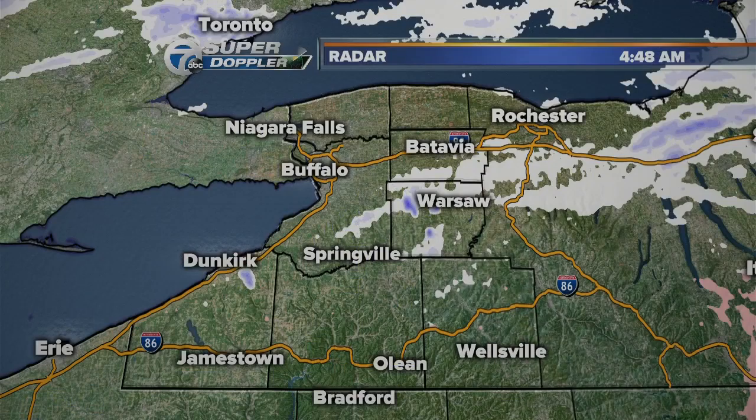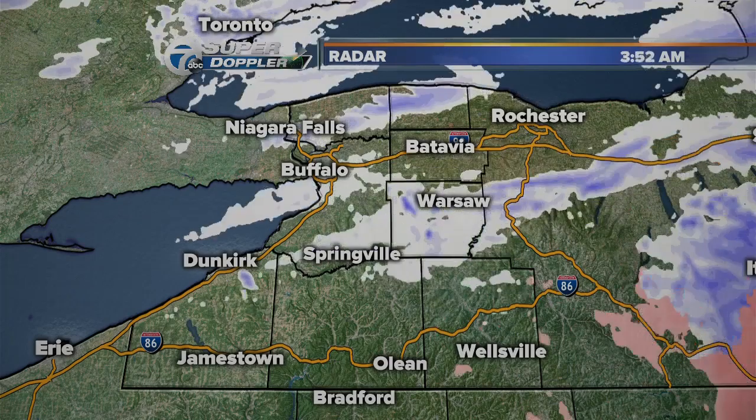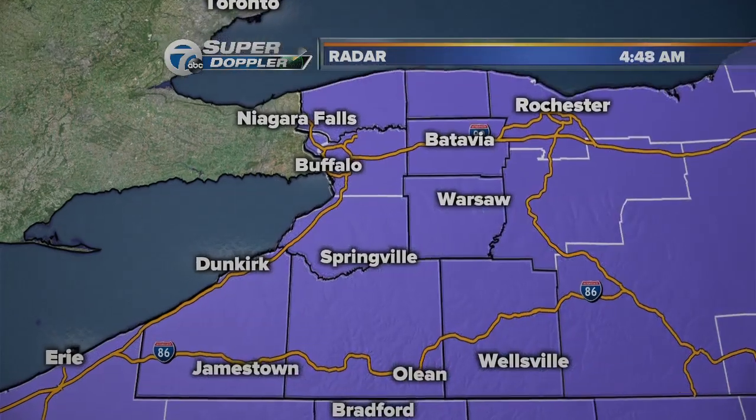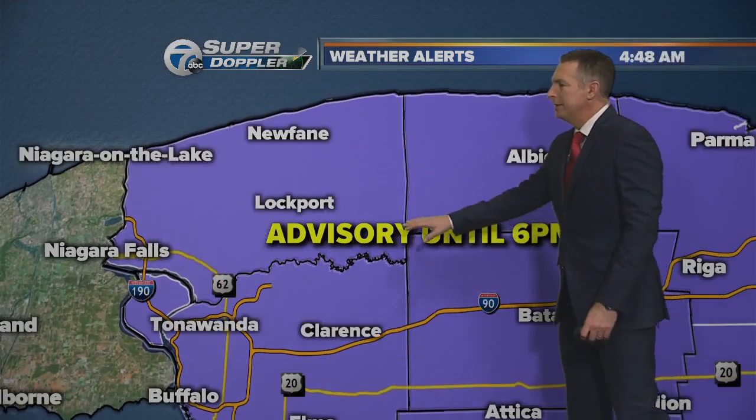Super Doppler, and you're seeing a little bit of light snow showing up on the screen. What you're not seeing is the freezing drizzle, and that's what we have across a good portion of the area. All of western New York and northern Pennsylvania shaded in purple for winter weather advisories. They run until 6 p.m.